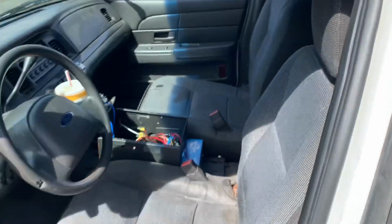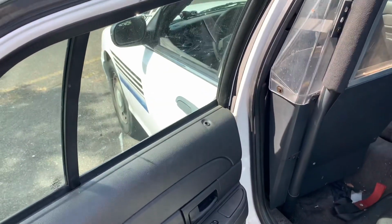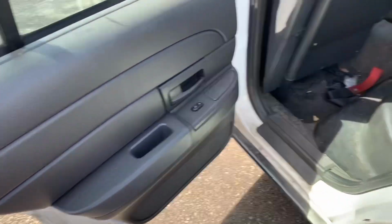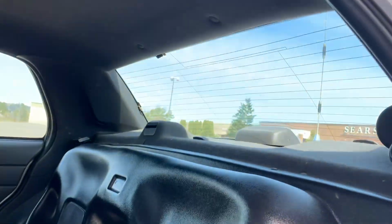Center console. The middle of the partition was removed. That's no big deal. This is what the back looks like. Nothing special, but at least it has door panels. No, my Hoquiam car didn't when I got it. This has a prisoner plastic seat in here still.